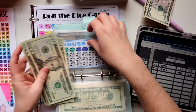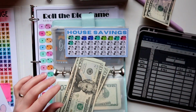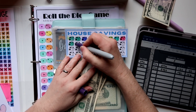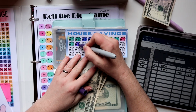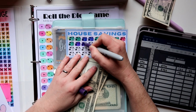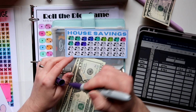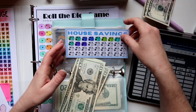And so we'll color in 2. These are 5 apiece, so we'll color in 2 houses. This tracker is from Jordan Budgets. My 52 week tracker is Jordan Budgets too.